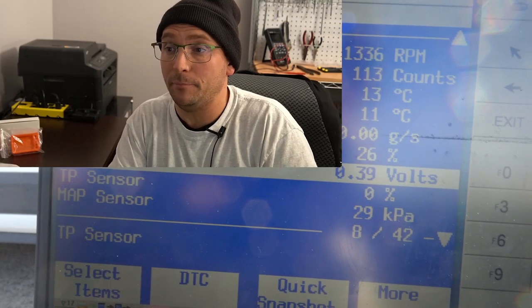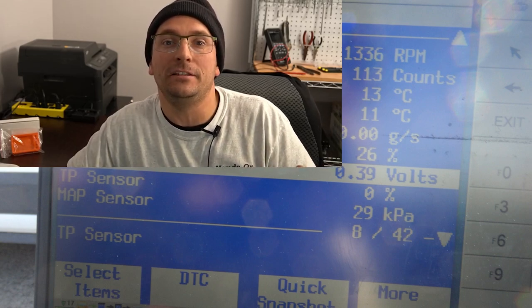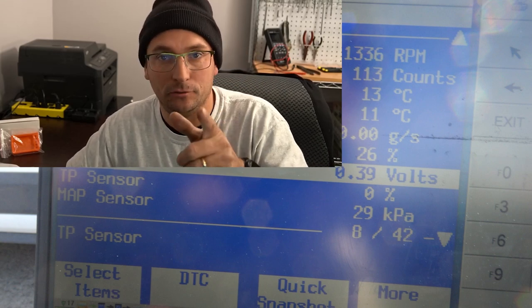Slowly go here. So take a look at this MAP sensor reading right here. It's reading 29 kPa, key on, engine off. Guys, that should be closer to 98, 99 or so, right? Maybe 101, depending on sea level and barometric pressure and all that stuff. But that is no good.